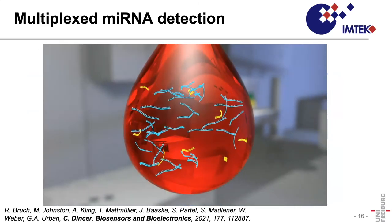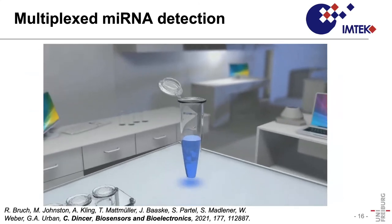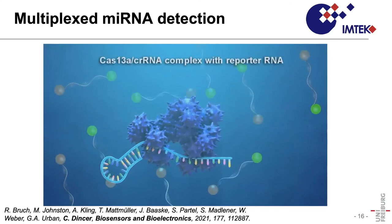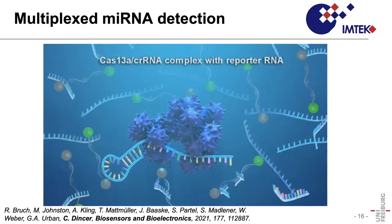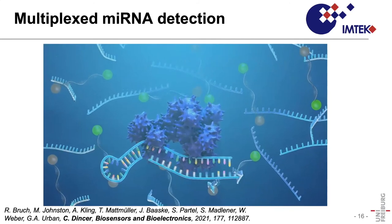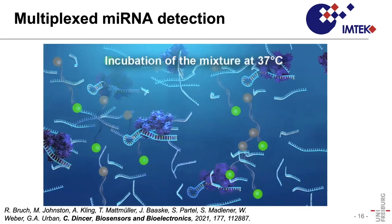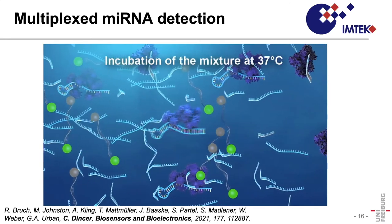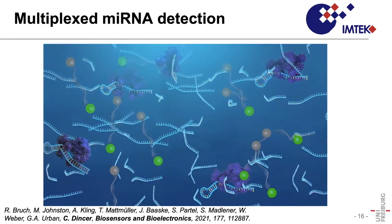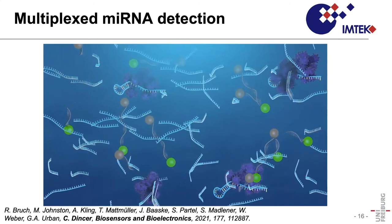Here we have the sample with different microRNAs falling down to this epi, where I said we found the Cas13a with the crRNA complex with the reporter RNA. And of course, if the target is there, the CRISPR Cas gets activated, so it's shining. Then if you incubate this at 37 degrees, the reporter molecules get cut, as you could see. And if you wait longer, it will be cut more.